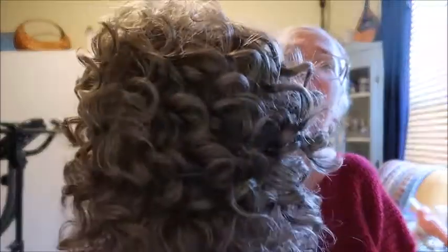But anyway, it's curly. Believe it or not, when my hair is about this length, if I don't do anything with it and I just scrunch it, this is kind of what it will look like if I don't brush it out. I do have natural curly hair. Now I have natural nothing hair, but anyway.